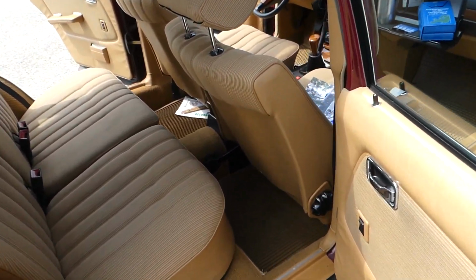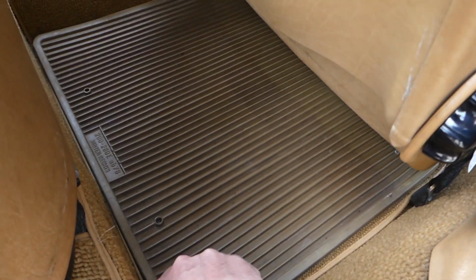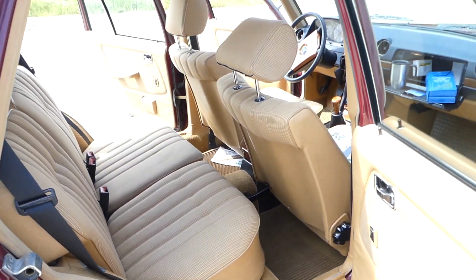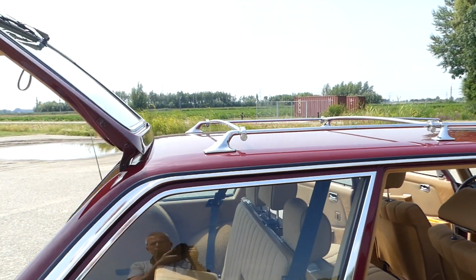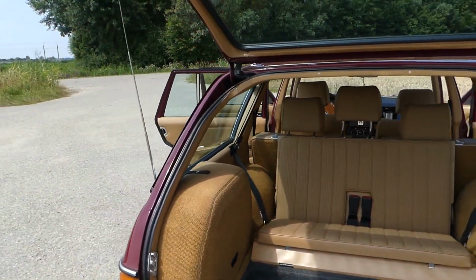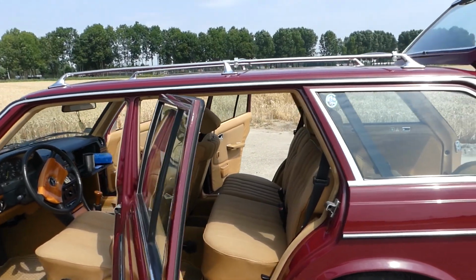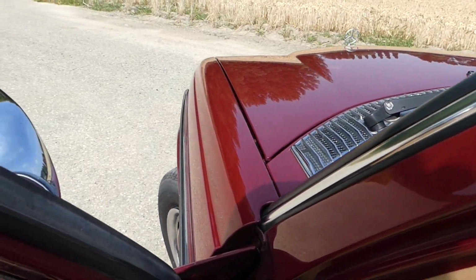We also got color matching mats in the back, although these are aftermarket, but still color matching. On the roof, a couple of crossbars that go together with the reinforced roof option. She doesn't have that. That's very much an American option. I've only seen it maybe once or twice on cars here in Europe.